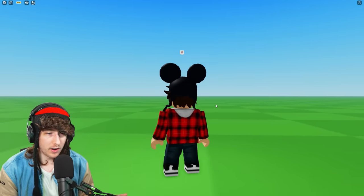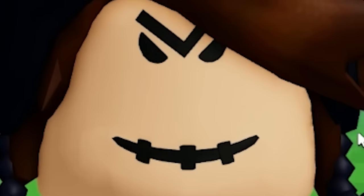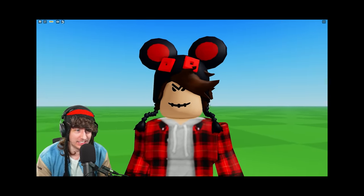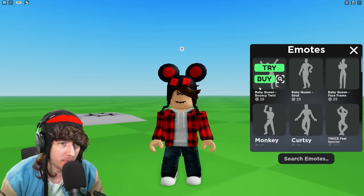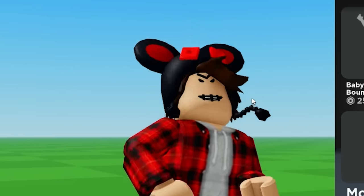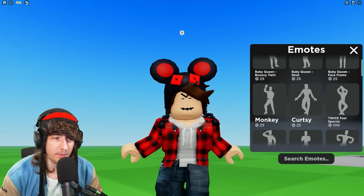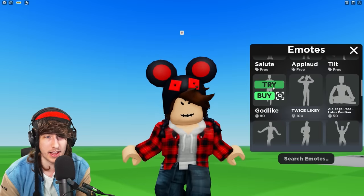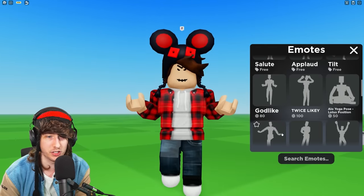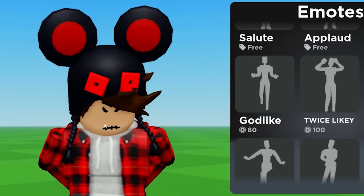Okay, whenever I turn around, I'm going to have it. Here we go. 3, 2, 1. Bam! Oh, my God, dude. It's even worse. Since this is a dynamic head, if I do emotes, it should, oh, my God. What about this emote here? Oh my God. It moves. The face changes. So if you guys don't know, dynamic heads actually move and change with emotes. So as you do emotes, the face will actually animate.